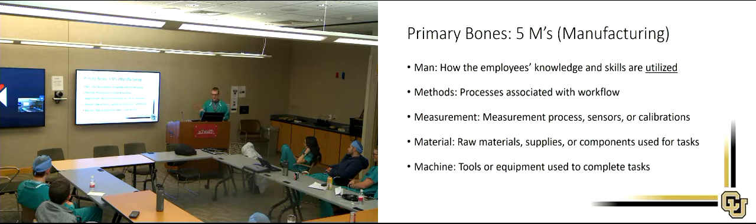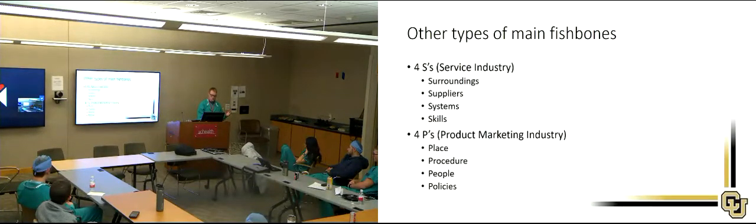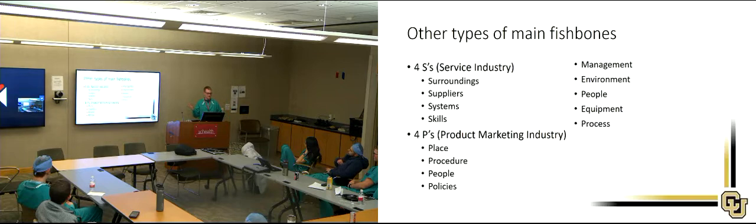So these are the 5 M's, the original categories that came from fishbone diagramming. But there are many other types that have been invented. There's the 4 S's for the service industry. There's the 4 P's in product marketing. And then even Dr. Gilliland, he gave a grand rounds, I think a month ago, and showed some root cause analyses. And these were the 5 categories that he used, which is somewhat similar to the 5 M's that lean manufacturing had, but maybe more related to healthcare.